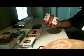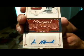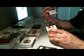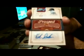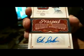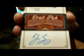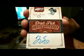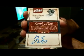And our three prospects are going to be for the Atlanta Braves. Sean Gilmartin for the Atlanta Braves. Eric Johnson. I believe this is Chicago Cubs. And our on-carder is George Springer. I heard he went 4 for 4 today or yesterday or something like that. George Springer for the Houston Astros.